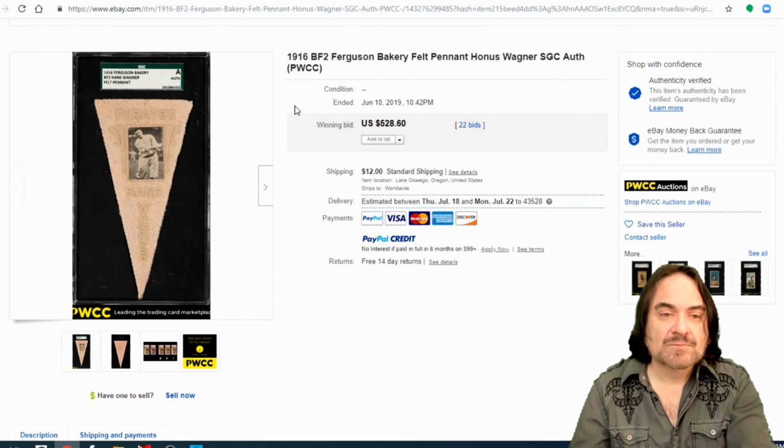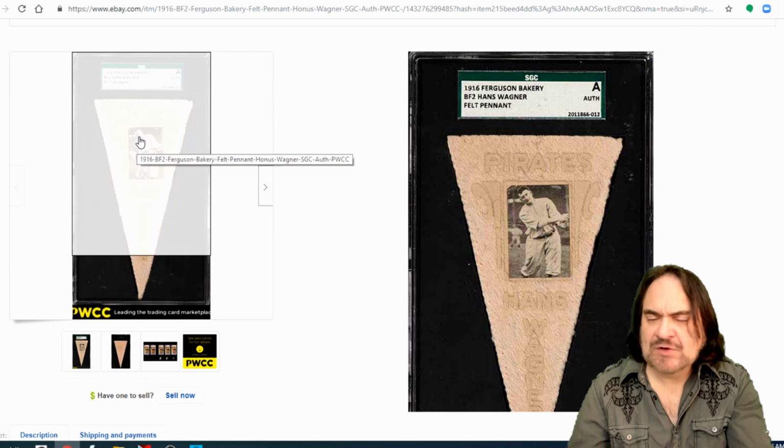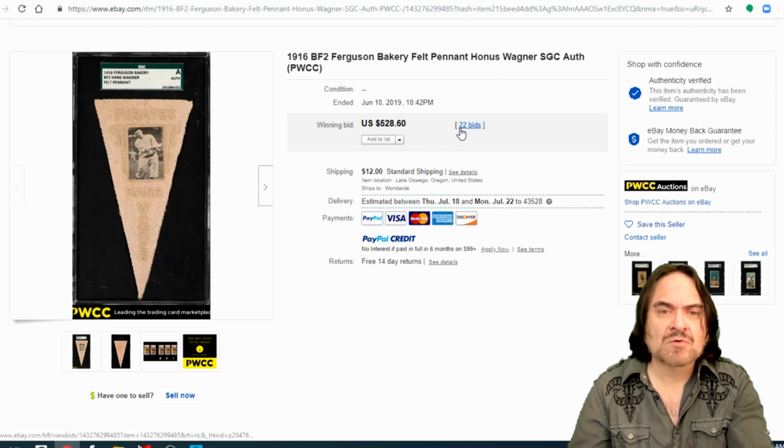Early one here, 1916, Ferguson Bakery, it's a felt, Honus Wagner. Now you'd think it's worth a ton of money. This is a small one comparatively, just a few inches across. This one would have shown up in a box of candy from this bakery, just like the cigarette and tobacco related pennants. They're smaller sized. There's a huge set of college ones. I've had some of them and I've shown them in videos occasionally. They all sell, any of these little early felt ones. The better the player or the subject matter, the higher they go. Honus Wagner is a real good one, $528 for this small one here.